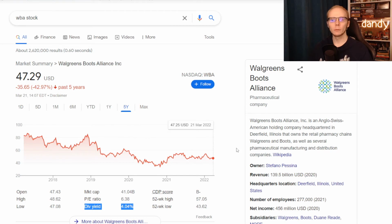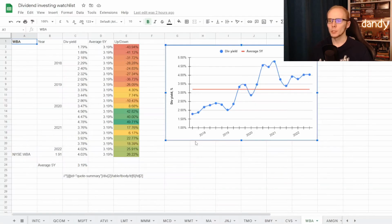Now let's go back to the watch list to check on the yields history. So the yields for the last 5 years are in. Back in 2018 it went to over 2%, then in 2019 over 3%, in 2020 we saw it peaking almost at 5%, then there was a bit of a slowdown in 2021, but it was not major as currently the yield is still at 4%. So out of these 5 years the average dividend yield was at 3.19%.